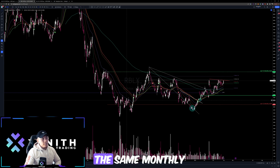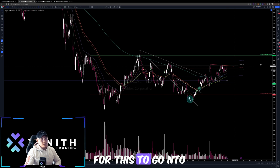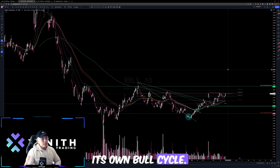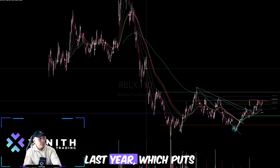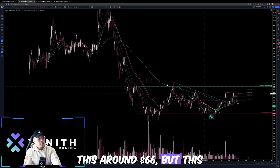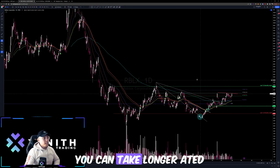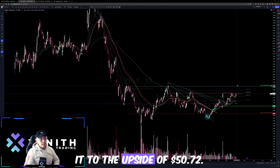It's been trading in the same monthly inside range since April of last year. It's almost time for this to go into its own bull cycle. Longer term targets, I'm looking for this gap fill from February of last year, which puts this around 66. But this definitely has some time. You can take longer dated contracts, even May or June contracts, to play it to the upside of 50.72.